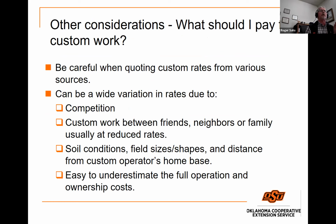Be aware that when you hear about these custom rates from various publications or various sources, they represent a wide variety of situations out there. And be aware that they also may have some assumptions built into those numbers. So when you hear about these numbers at the coffee shop, or you read about it in certain publications, be aware that they represent certain assumptions and they're collected in certain ways in those surveys. And so be sure that you're comparing apples to apples, because once again, there's a wide variation in rates due to the obvious competition. Custom work between friends, family, and neighbors is usually at reduced rates. And then of course there's various aspects of the soil conditions, the field sizes and shapes, and the distance away from that custom operator's home base.